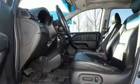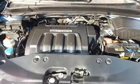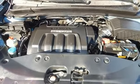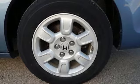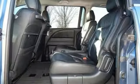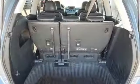AM/FM satellite radio, power heated mirrors, dual zone climate control, auto dimming rearview mirror, 3 12-volt power outlets, driver memory seats, V6 engine, power sliding and tilting sunroof, gas pressurized shocks, and automatic transmission.